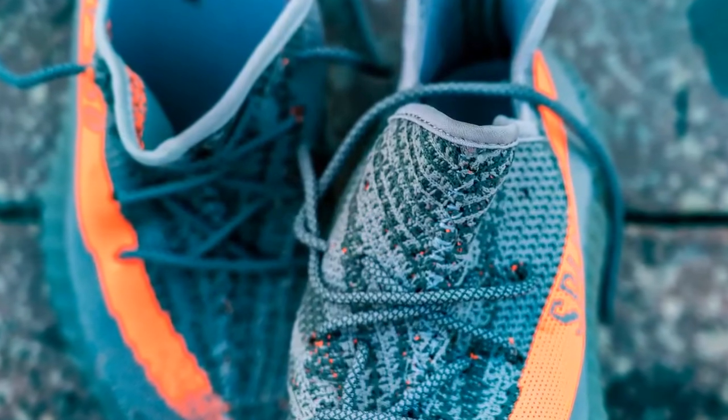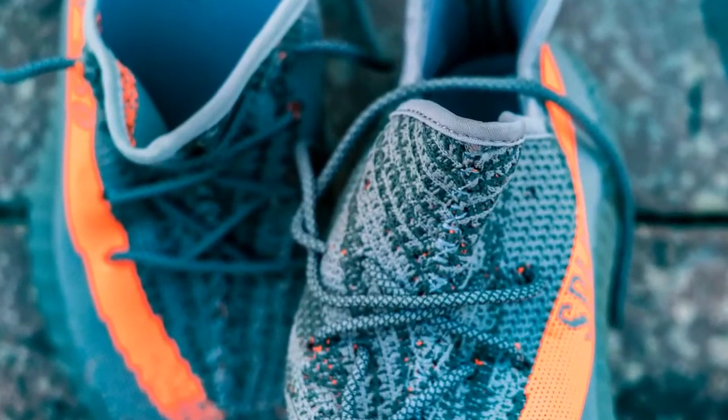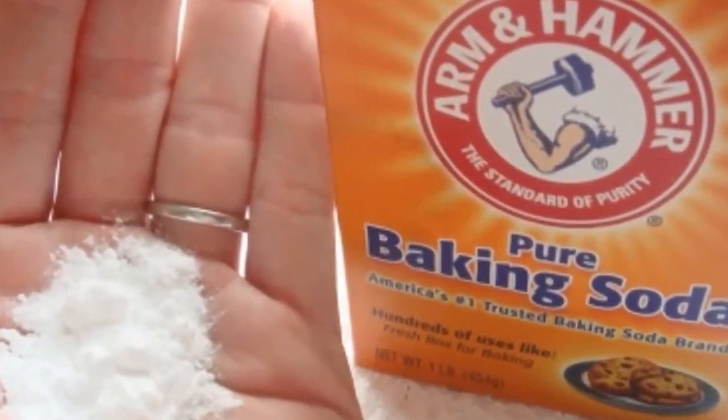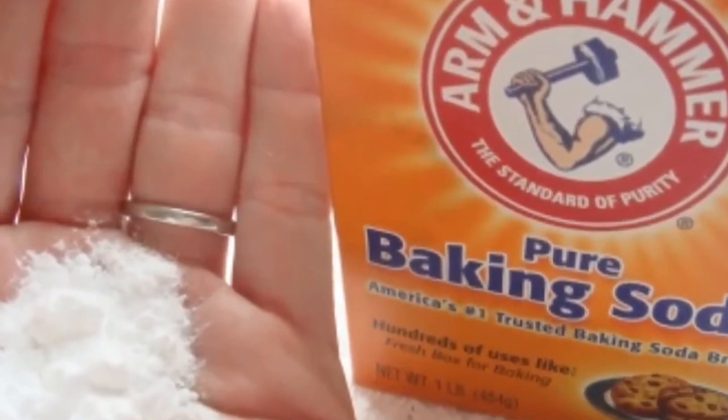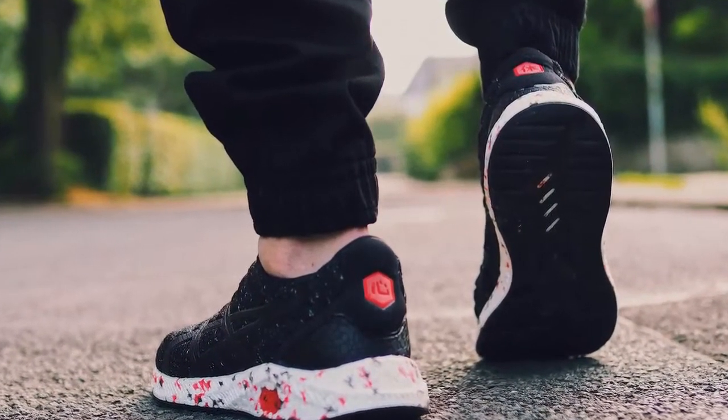11. Remove smell from shoes. Smelly shoes can make the whole closet stink, but that's no reason to throw them away. Instead, try sprinkling baking soda inside them and leave it overnight. The next morning remove the powder and enjoy your nice, fresh shoes.